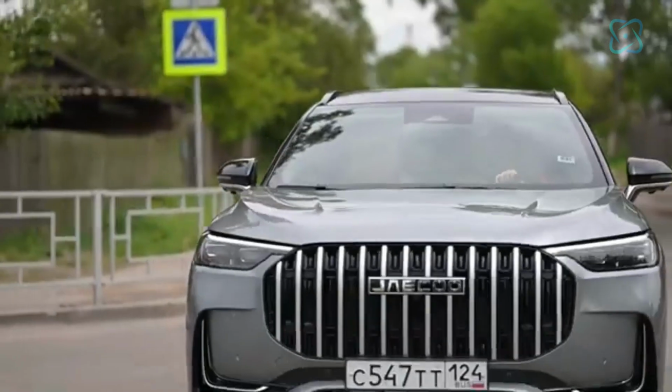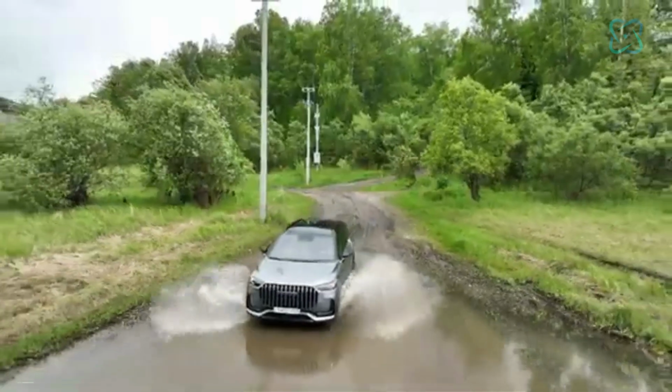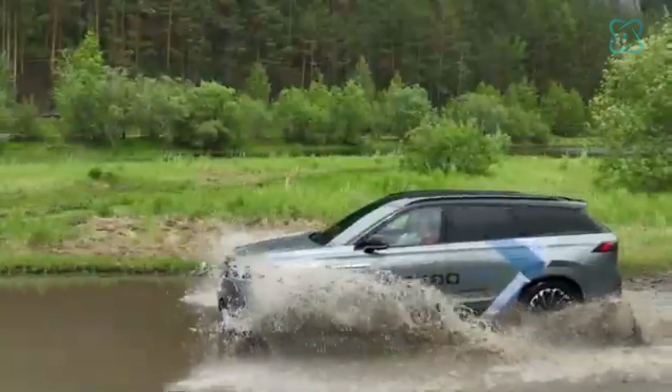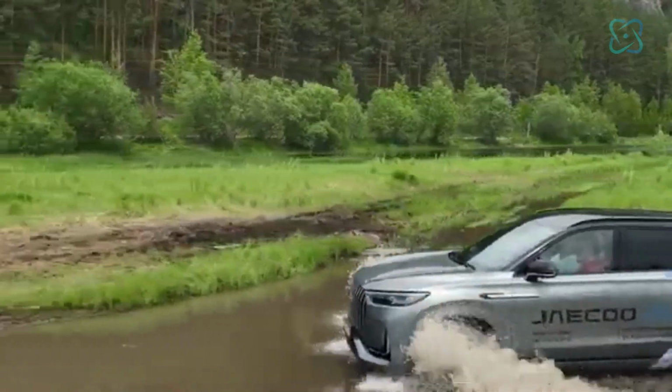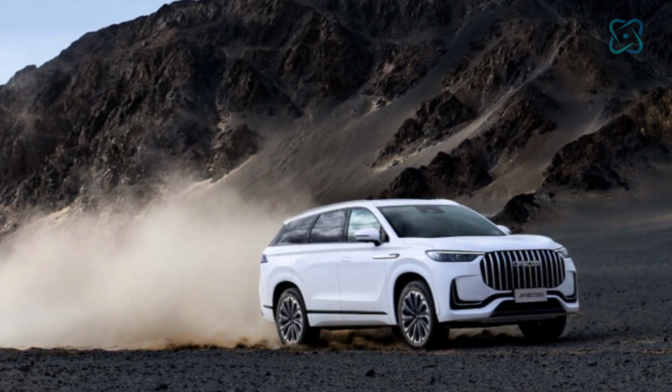With a sharp, angular design, the LED headlights not only provide excellent illumination, but also add to the car. Carefully designed body lines reduce air resistance, which improves fuel efficiency.